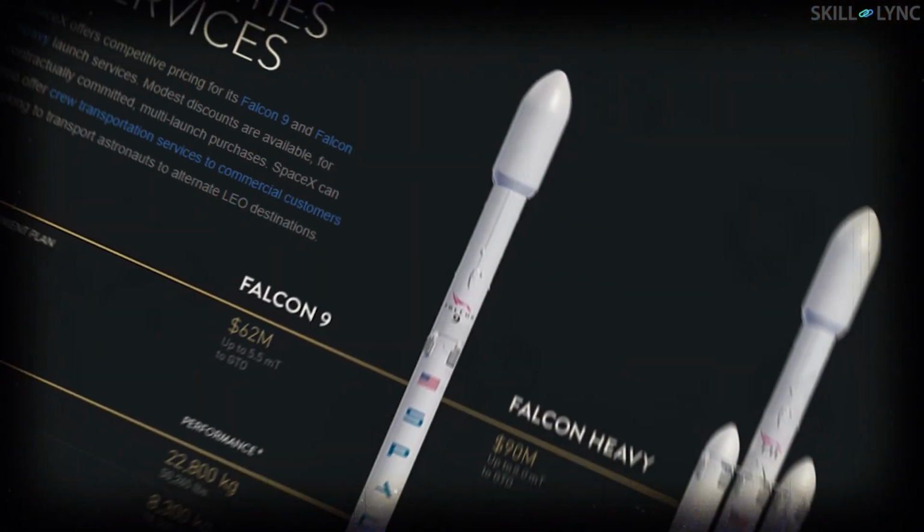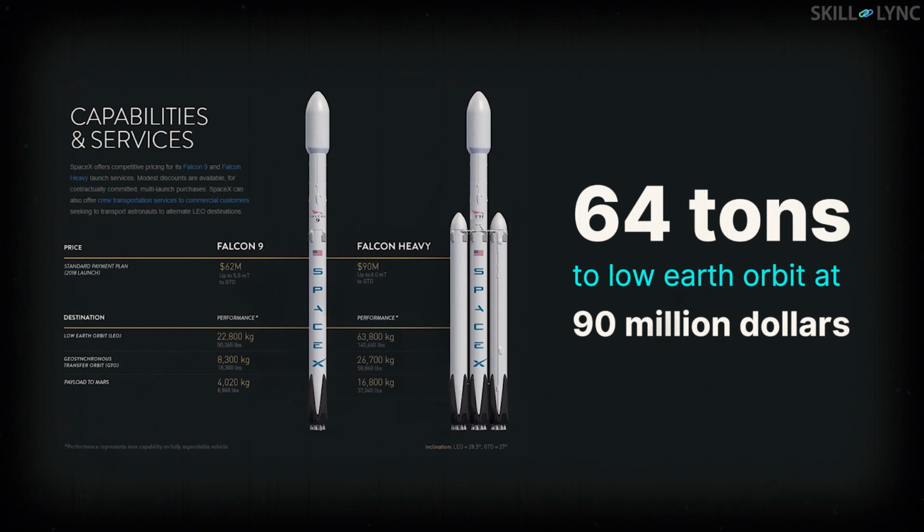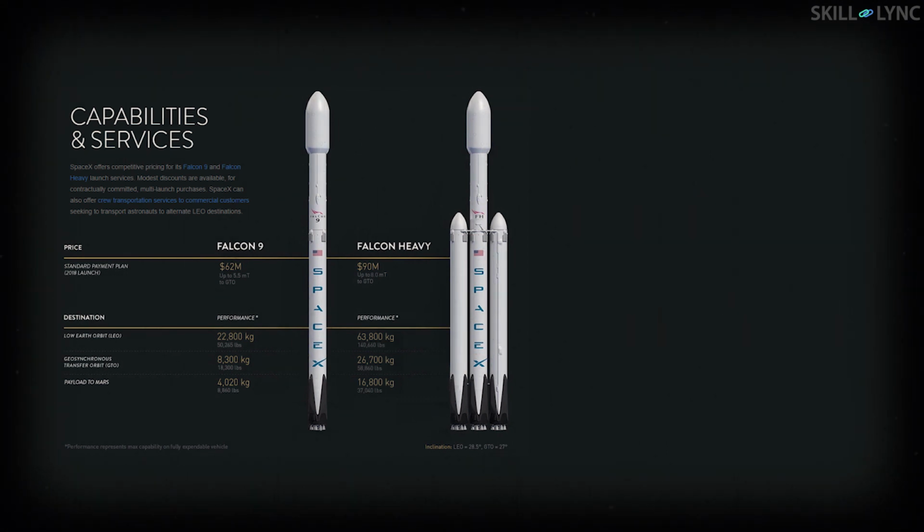SpaceX Falcon offers to launch a heavy payload of 64 tons to low Earth orbit at $90 million. If you work the math, you'll realize that you can launch a payload of 1 kg in just under $2,000. Although ISRO doesn't release the exact figures of how much it costs to launch a payload of 1 kg to low Earth orbit, there have been speculations that ISRO charges around rupees 6 lakhs or 8,000 per kg of payload. This is much higher than the price of SpaceX.